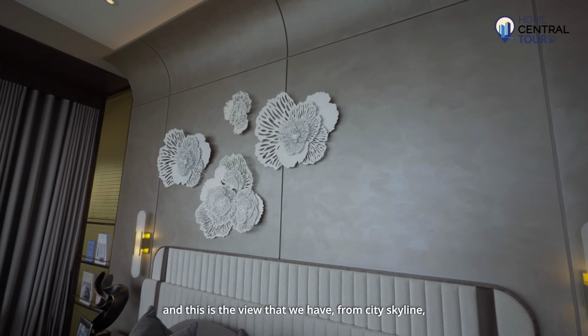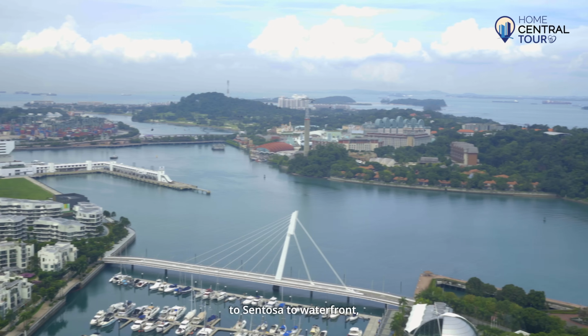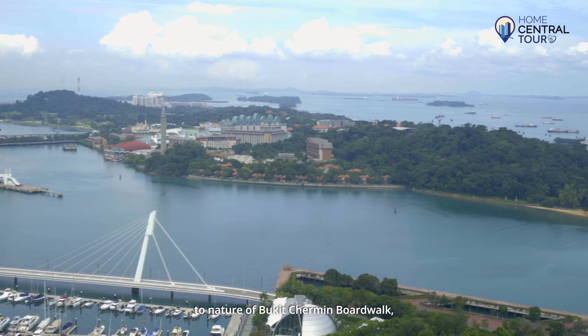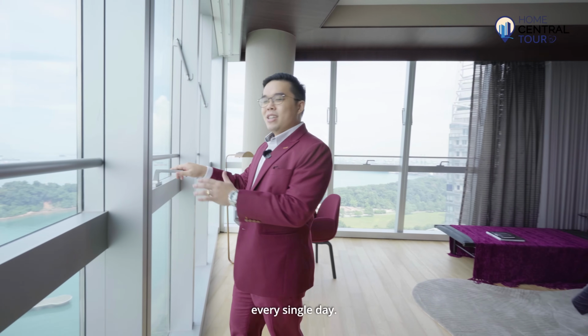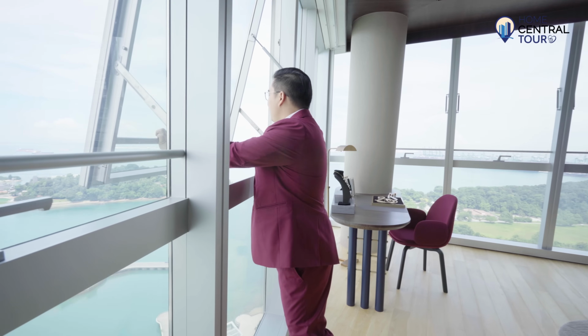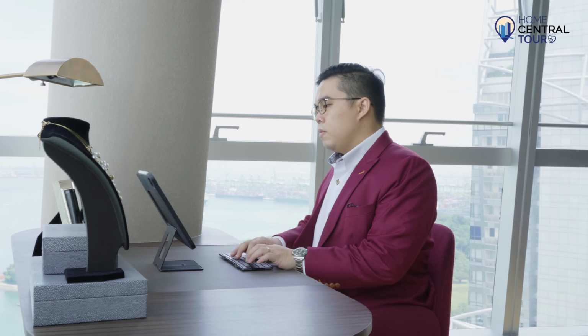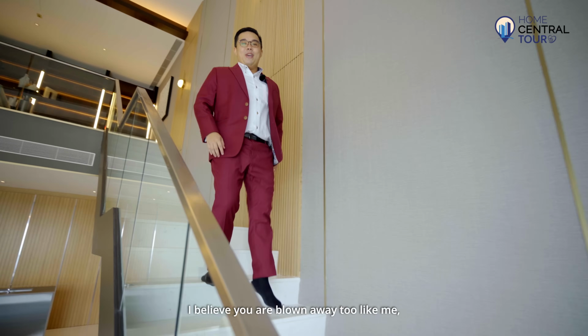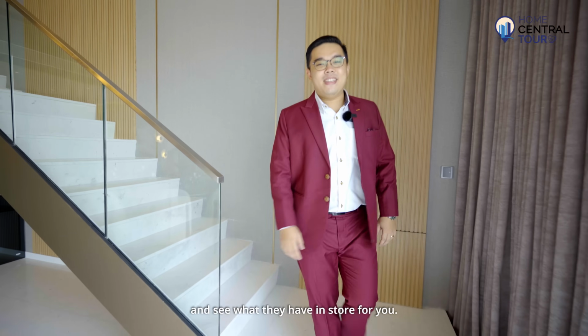And this is the view that we have from city skyline to Sentosa to waterfront to nature of Bukit Cermin Boardwalk, and this is the view that I always want to wake up to every single day. I believe you are blown away too like me, but before you go, let's check out the facilities and see what they have in store for you.